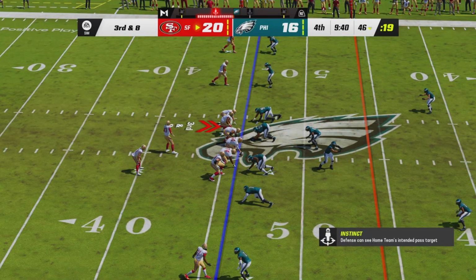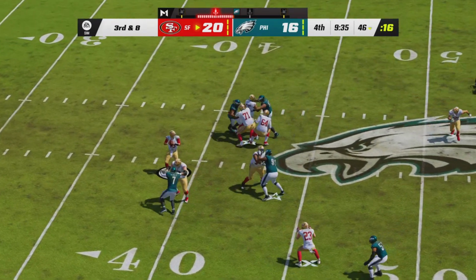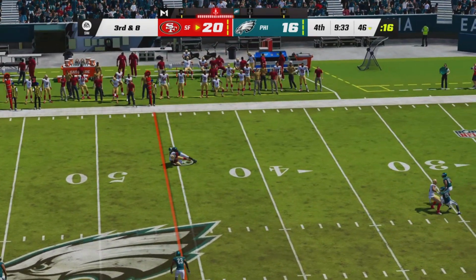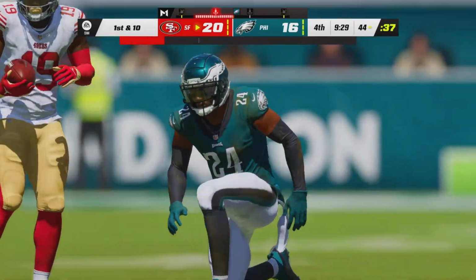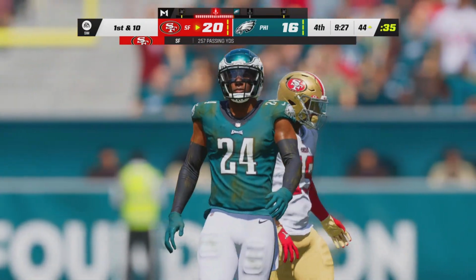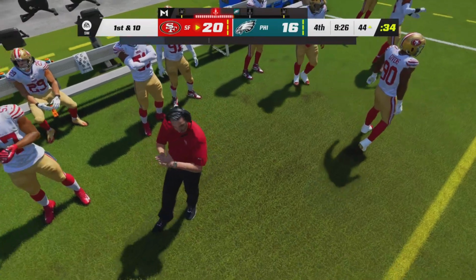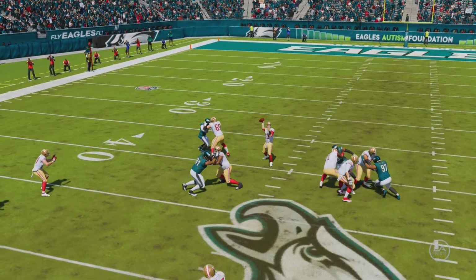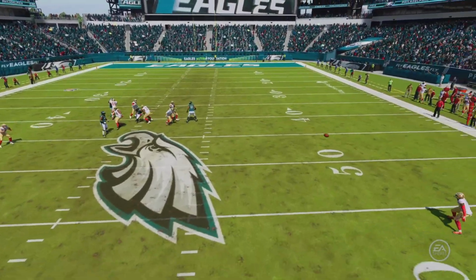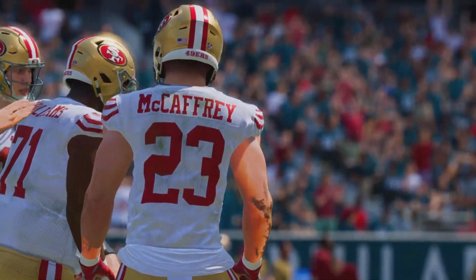7th play of the drive, forthcoming on 3rd and 8. Purdy looking to throw. Completes it to Samuel. And he has another 1st down as they'll get the ball down to the Eagles' 44-yard line. Give them 10 yards there as this offense is on a roll. This drive continues to plunge forward. And that certainly appears to be a critical conversion right there, because not only do they keep the drive going, they take valuable time off the clock as well. They have to feel really good about that last completion.